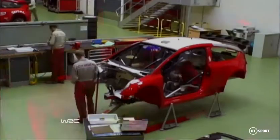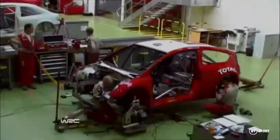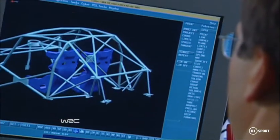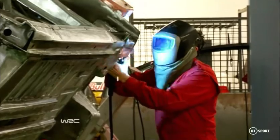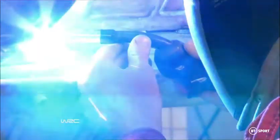This is the main assembly area. This is where we build all the rally cars. At Citroën Racing, we build the car ourselves from scratch. It means that the car arrives here with the body shell naked from the factory.